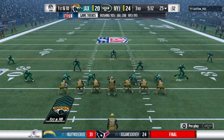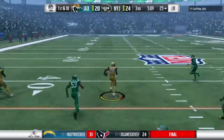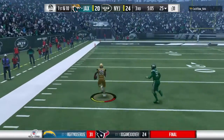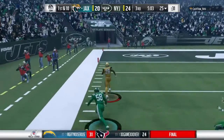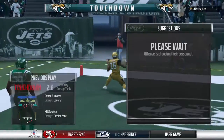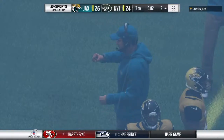And frankly, I think it's time to call your playmakers together and say, all right, guys, we're going to lean on you through this patch. We need you to get us back on track. He's got a convoy, and he might be gone. Touchdown, Jaguars. Tevin Coleman, 75 yards.